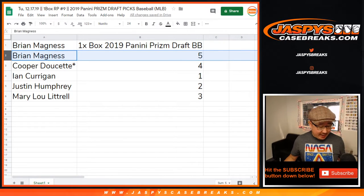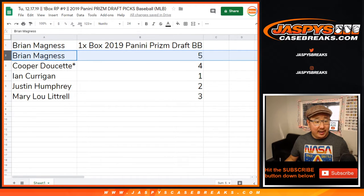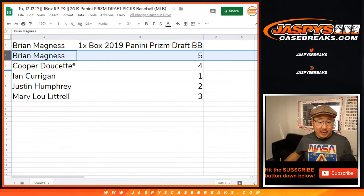All right, Brian with pack five. Actually, you know what I'm going to do? I'm also going to print out these labels right now so I can keep these organized. So stand by just another few more moments. This will just keep rolling the tape too. So today is Tuesday, 12/17. This is 19 Prizm Draft MLB, one box, random pack number nine.